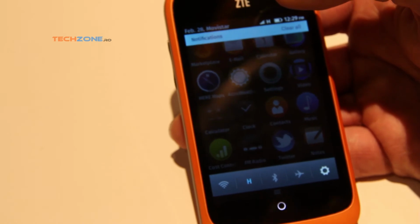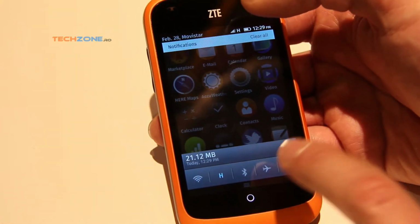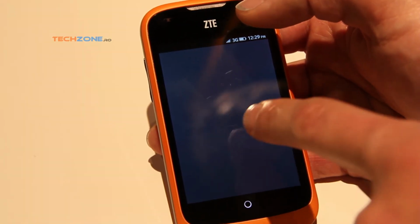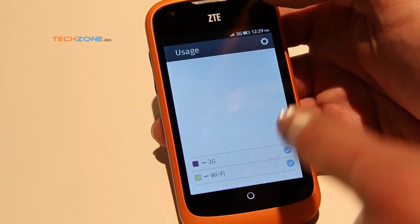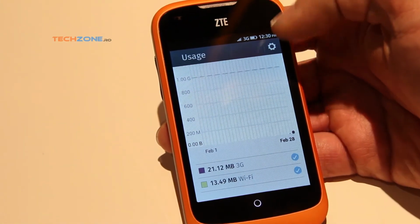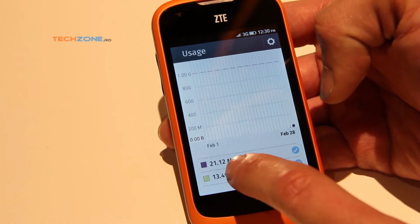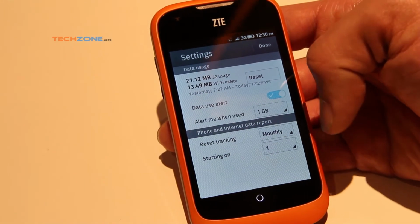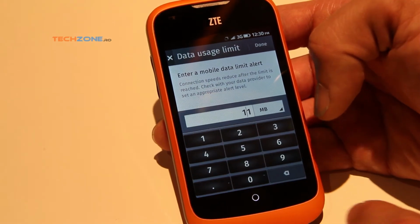We also built in, for people who are very cost sensitive, the ability to track your data usage right on the phone. You can click here in the notification bar. It will take you to a place where you can watch your usage. You see a chart of how much you've used for your Wi-Fi and 3G. We've only just started using this device, so it doesn't have a lot on there yet, obviously. But you can also set alerts. You can say, warn me when I've exceeded, say, 11 megabytes, because I'm really cheap.